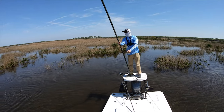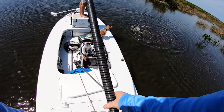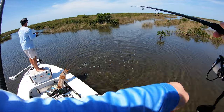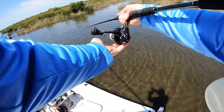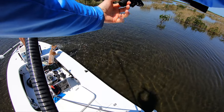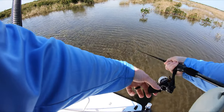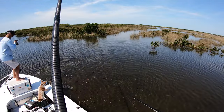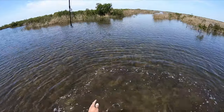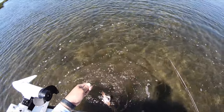Hey, do you have a rod ready? I do. See that snook? No. Oh, yeah. Hold up, Tucker. Hold up, two snook. I can maybe get them. Nothing to do with me. I'm telling you, those snook are so much more finicky. The redfish are hungry. You can kind of see them nose down, tail up. That was cool.